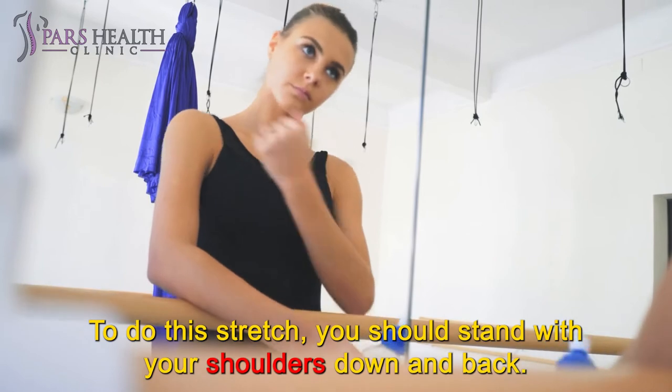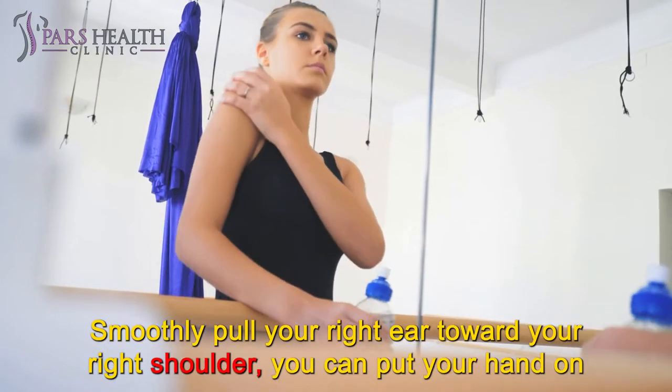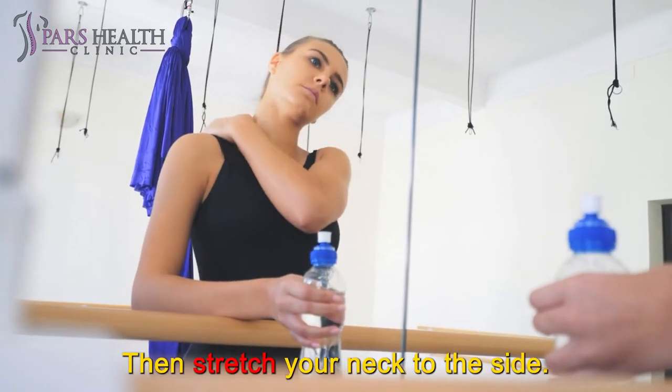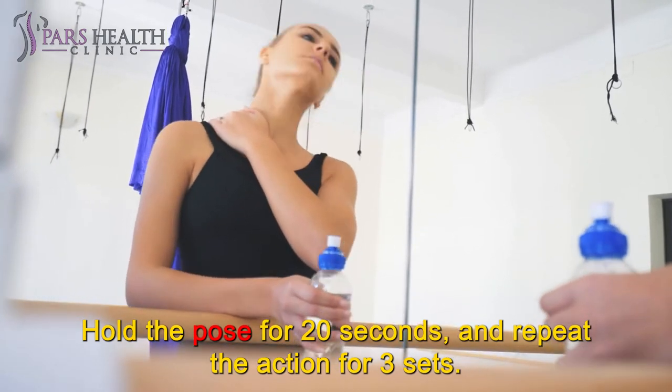To do this stretch, you should stand with your shoulders down and back. Smoothly pull your right ear toward your right shoulder. You can put your hand on your head to give your neck more support. Then stretch your neck to the side. Hold the pose for 20 seconds, and repeat the action for 3 sets.